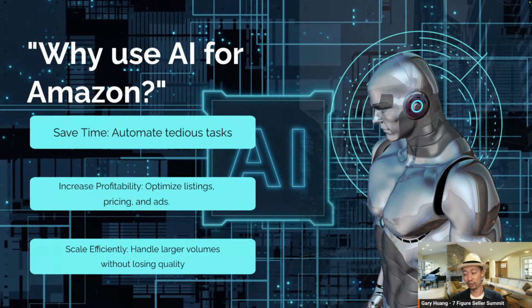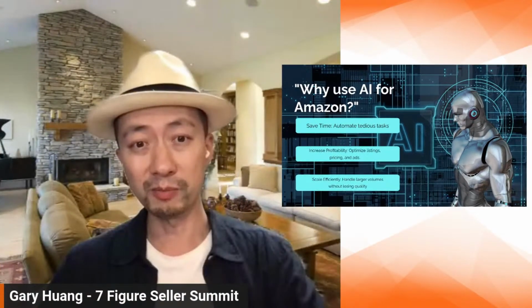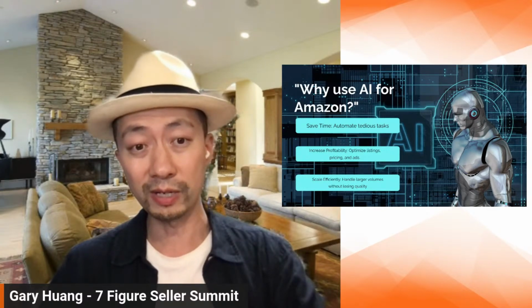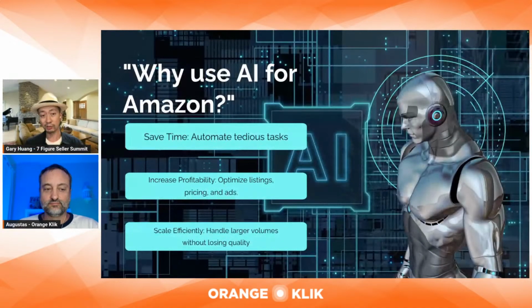We've even seen some nightmare scenarios where Amazon is optimizing sellers' listings without their consent. And sometimes Amazon's AI makes a mistake. They actually put in your competitor's brand name, and then your listing gets taken down, it gets suspended. So if you don't fill out those fields yourself, you're going to be left behind. So it's very important right now not only to use AI tools, but to recognize that Amazon Seller Central is implementing AI changes. I'm sure Augustus has had previous speakers talking about Cosmo and Rufus as well.